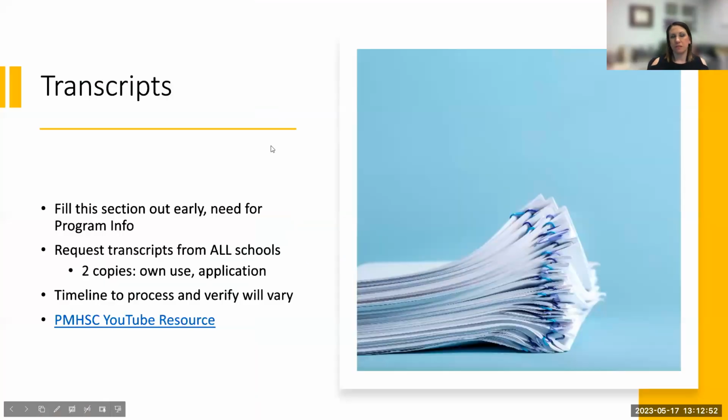So in terms of transcripts, you will want to fill out your schools attended section early on so that you can then generate a transcript request so that each of the schools that you've attended can send an official transcript to the headquarters. You won't be able to do the program materials section of the application without doing the transcript or coursework entry section.